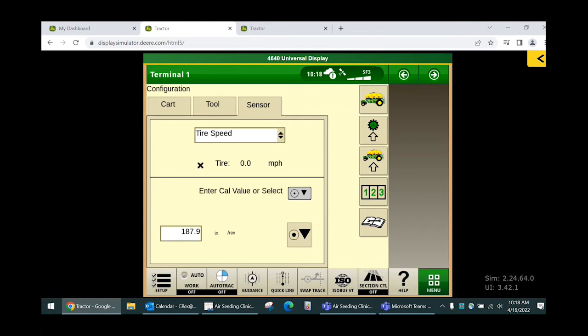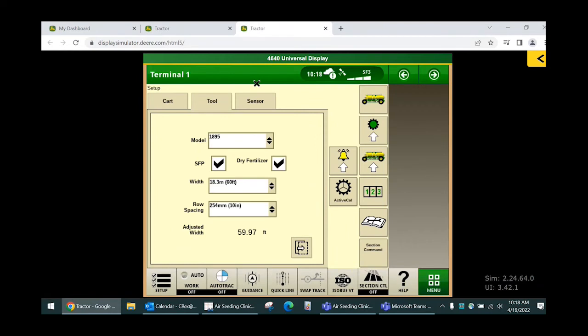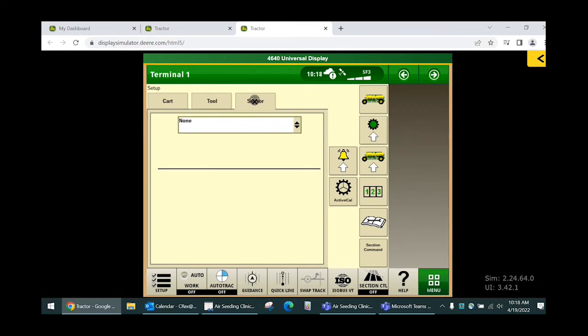One of the easiest ways, and with more and more GPS coming into play these days, I like to use GPS speed. If you had an extended display, you could have your GPS receiver, which is going to give you a ground speed, and then you can just play with this wheel inch number. I search for trying to get within 0.1 or 0.2 miles per hour of the corner post or the speed readout on my tractor itself. So very, very important, I think, that you get your tire speed calibrated. That's one of the first things that I'll do with customers when I'm doing startups.